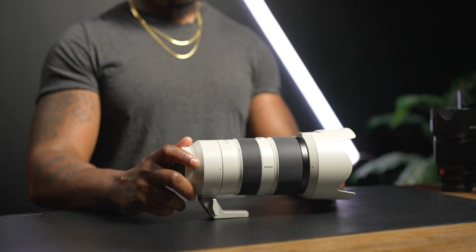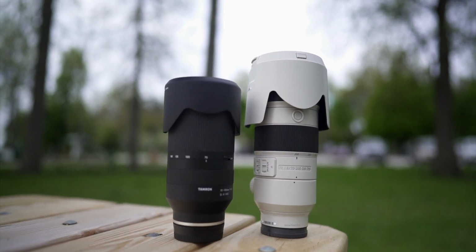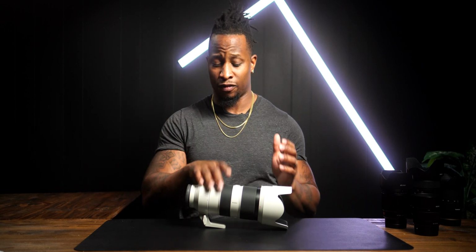It's expensive, it's really expensive, but let's talk about why I bought the 70 to 200 f2.8 over the 70 to 200 f4 or over the Tamron 70 to 180. Now, I did make a video about a year ago about the Tamron 70 to 180 versus the 70 to 200 G Master. And the long and short of it was, I think if you are a hobbyist, okay, you're not shooting fast moving subjects, you're not shooting sports or anything like that, that lens, the 70 to 180, is a bomb lens at half the cost of one of these expensive bad boys right here.